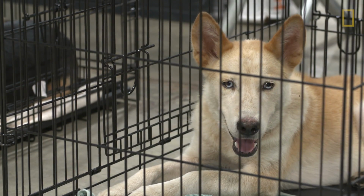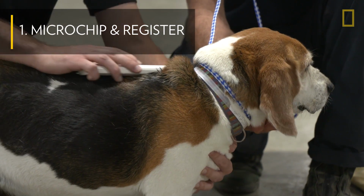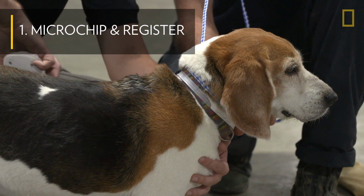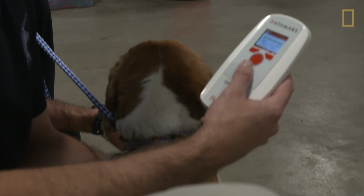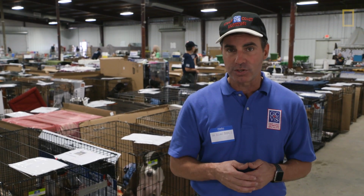One of the most important things is microchipping your pet. Do this ahead of time. It's very important to put a microchip in your pet and register that microchip. Yesterday, we saw 70 animals and only one had a microchip, and that one was not even registered.